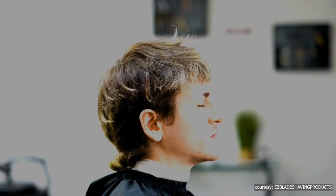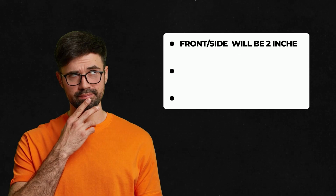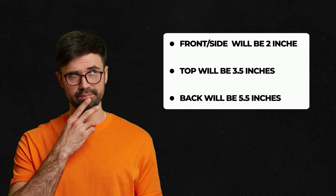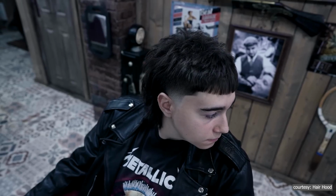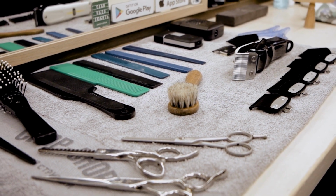Now things are starting to take shape. By the end of month 3, the front and sides will be 2 inches, the top will be 3.5 inches, and the back will have grown to 5.5 inches. You can now start to see the distinct lengths forming, with the back noticeably longer. This is a great time to visit your barber.